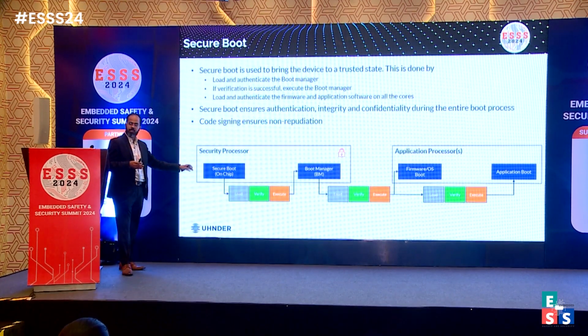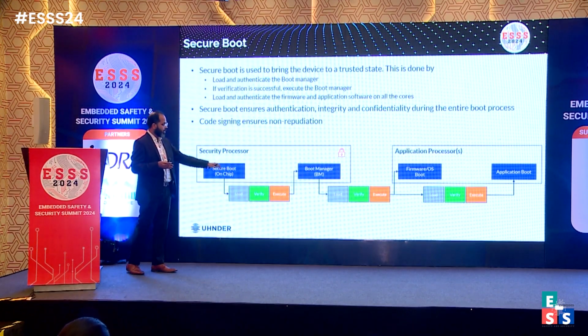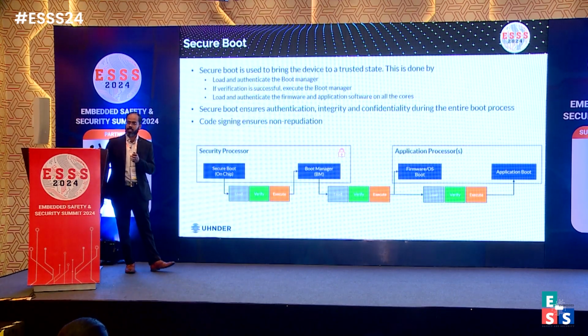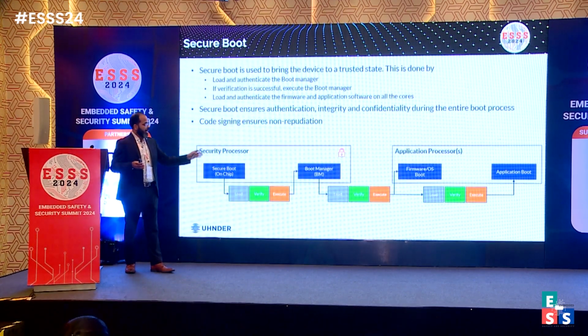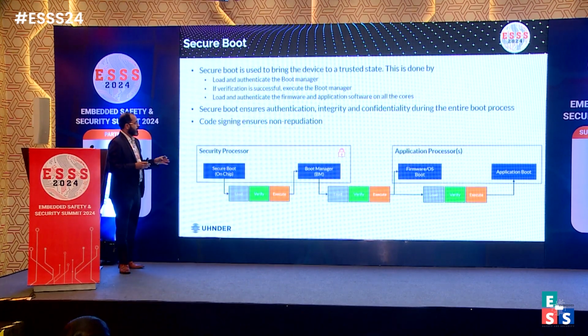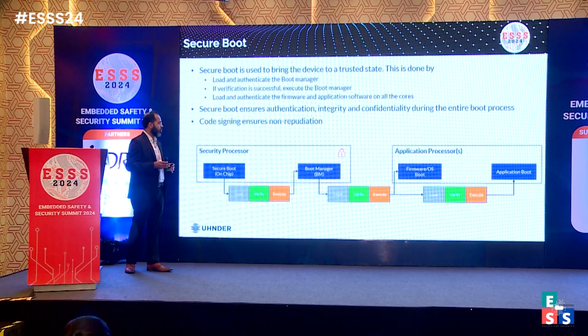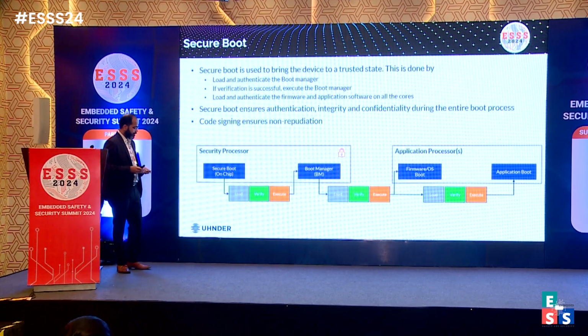So secure boot will usually lie on a secure part of your memory or your chip that loads, verifies and executes another software called the boot manager. We also call it secondary bootloader. And then that loads, verifies and executes all the firmware and the operating system, and finally all the algorithms that you're running in your system. And the key thing here is that all of the images have to be signed in a secure manner, to ensure that there is no non-repudiation of the code.